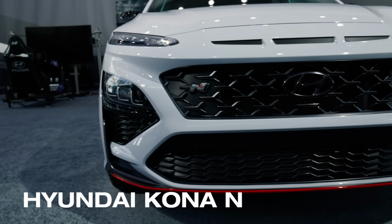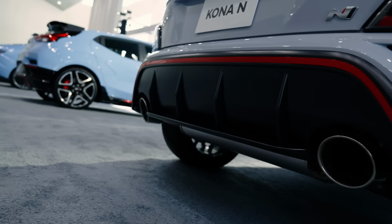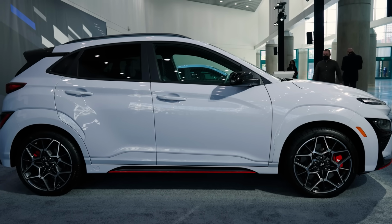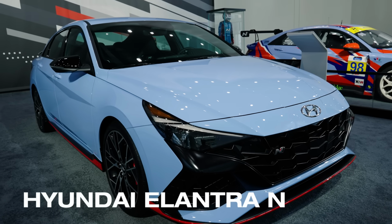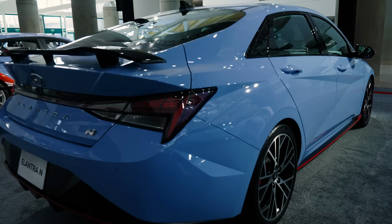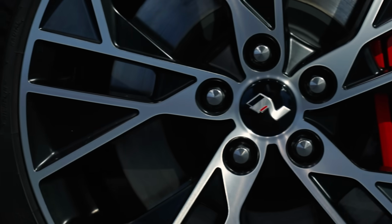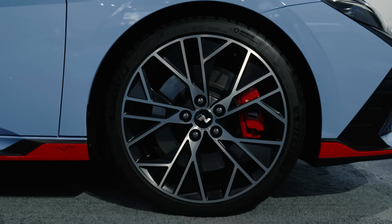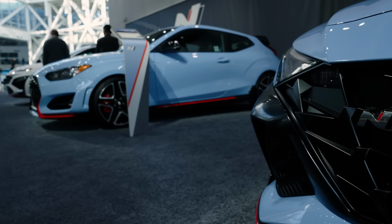Both are powered by a turbocharged 4-cylinder engine, and they offer a cool overboost feature, which provides extra horsepower when you need it. Now, specifically for Elantra N owners, if you'd like to roll your own gears, you can get a 6-speed manual transmission. But no matter which model you pick, both of them get an upgraded suspension, larger brakes, and summer tires for extra grip. You want my advice? Get the blue.